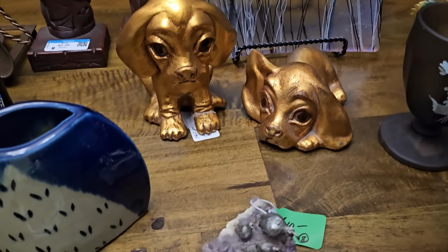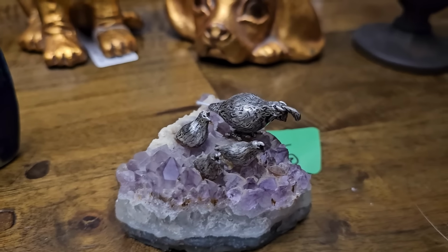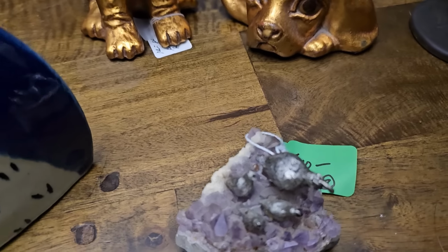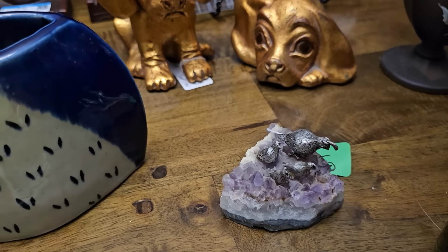Over here is our little pewter quail family on amethyst. A lovely, lovely piece. I paid $10 for it, and I am asking $28.